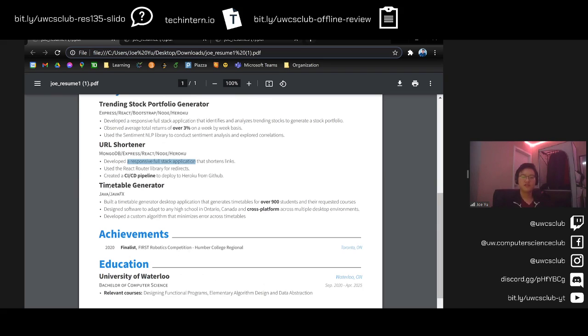For example, with the timetable generator, you talked about how it's being used by 900 students. It sounds like this is actually being used in your school. If it is, that's amazing. But it's not apparent that your school administration is using it. So if they are, you definitely want to make it very clear to the person reading your resume. Remember, the person reading your resume is not going to go through every single line and read everything in detail. They will be skimming through it and taking quick glances. So you want to make sure that your important things pop out.